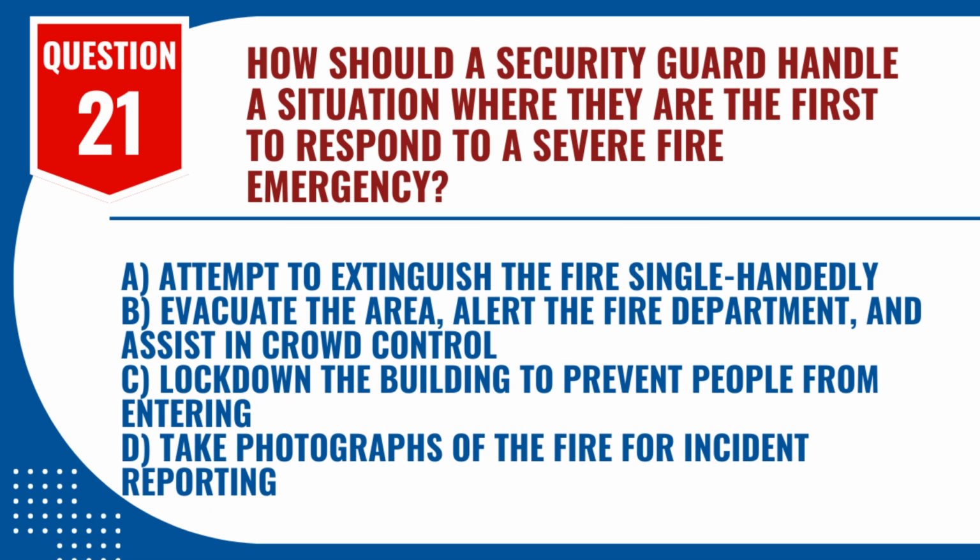Question 21. How should a security guard handle a situation where they are the first to respond to a severe fire emergency? A. Attempt to extinguish the fire single-handedly. B. Evacuate the area, alert the fire department, and assist in crowd control. C. Lock down the building to prevent people from entering. D. Take photographs of the fire for incident reporting.